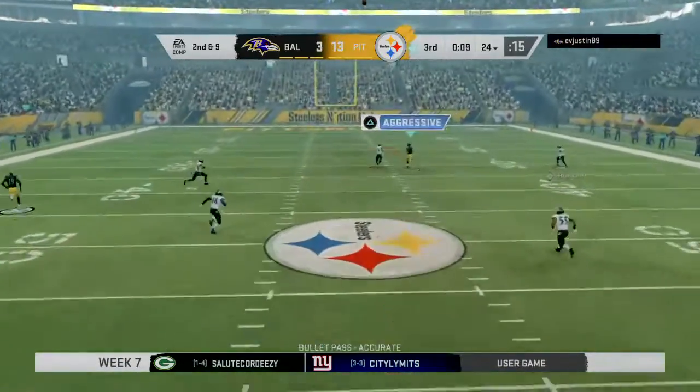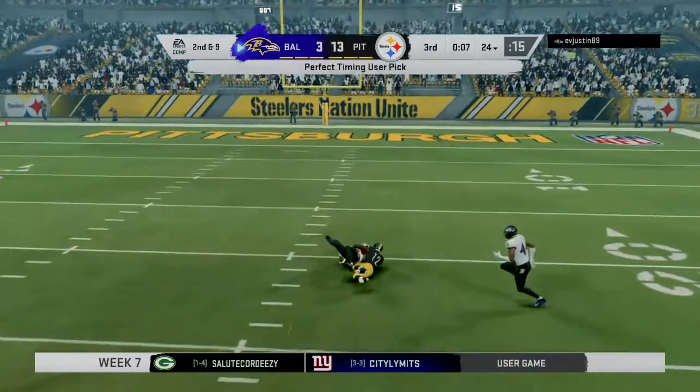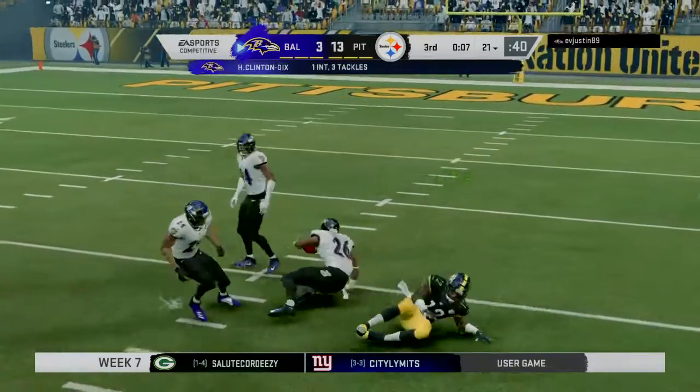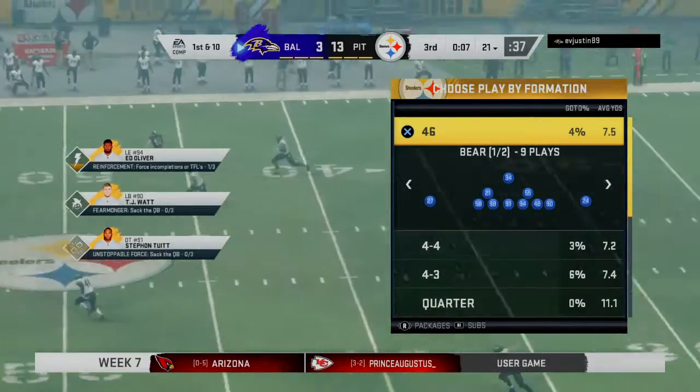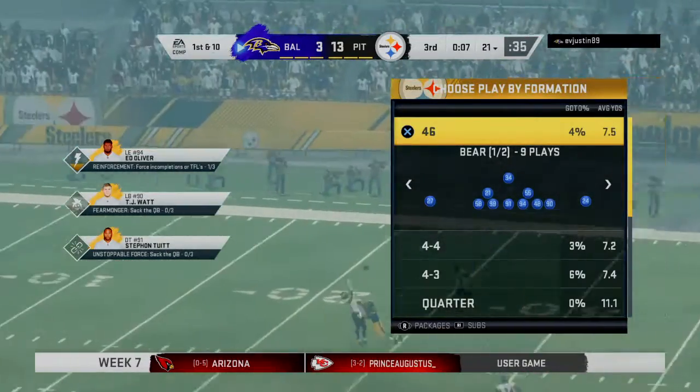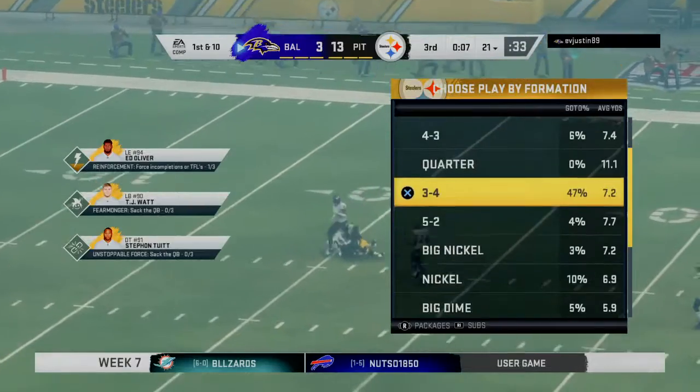Play action here with Rosen. He's going to fire one deep over the middle. And he's going to be intercepted a 3rd time. Then it's Clinton Dix with a pick. We got this. His guys take over 1st and 10 at their own 21-yard line.